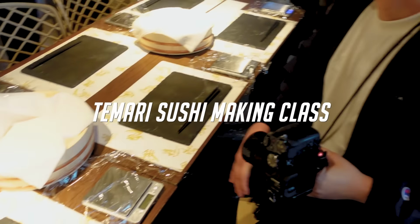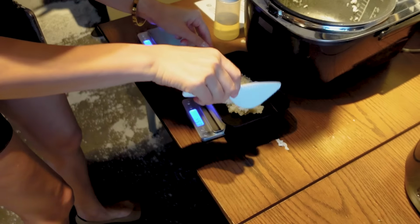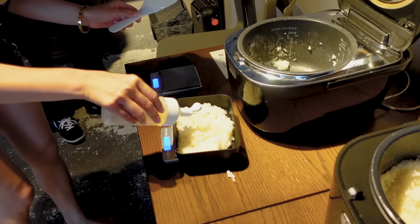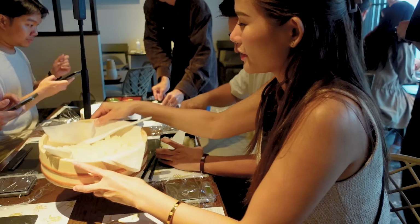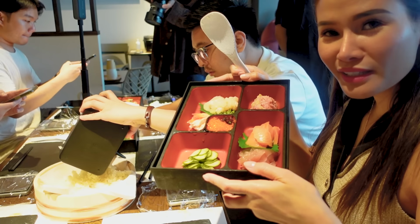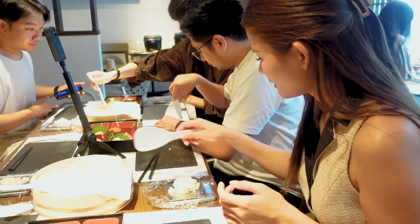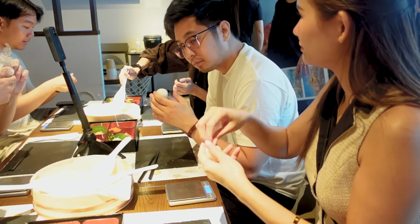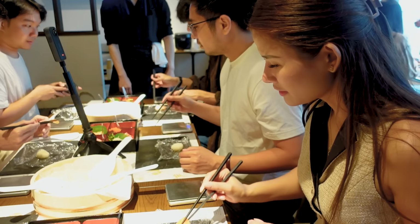During sushi making class, with the rest of the team. So first step, we'll put 250 grams of rice. 170. Very nice. Perfect. 25 grams of sushi vinegar. Almost okay. So we put all of our rice in this big wooden pot. And we have the ingredients for the sushi. We are making temari sushi, guys. Circular siya. First, we put 20 grams of rice. Then we twist. We're making salmon temari sushi. Two pieces of salmon.